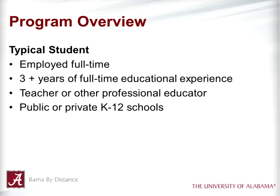You must have at least 3 years of experience in a P12 setting. 1 year must be within classroom teaching experience, and this can be a teacher or other professional educator experience, and it can be either in public or private P12 schools.